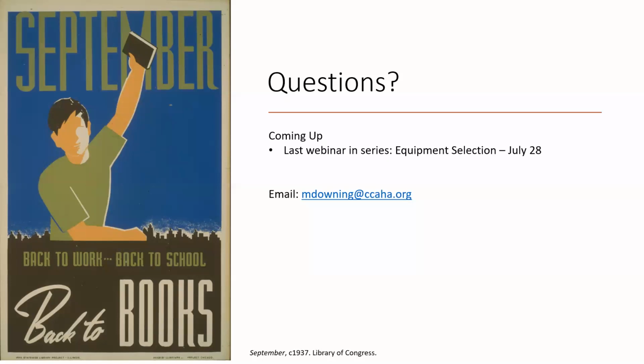We have a question, what's the standard for info included in metadata? That we talked a lot more about last week. There are different standards for metadata. And it's just really important to have local policies in place.